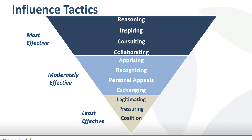And the second question we tried to answer is, among these tactics, which tend to be most effective for gaining commitment, which is a higher level of engagement. And you can see at the top the first four, which is reasoning, inspiring, consulting, and collaborating. And I'll just take a moment on those four. Reasoning is about using facts and logic. It's the most popular and frequently used influence tactic.